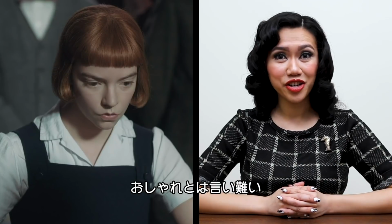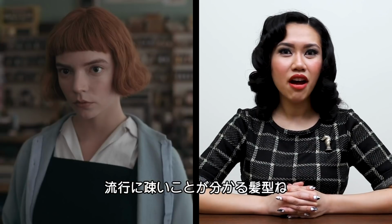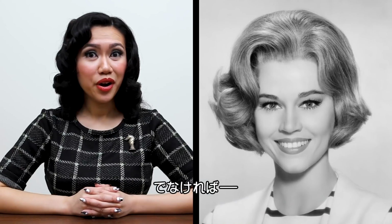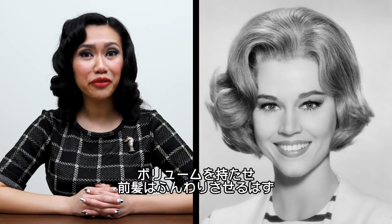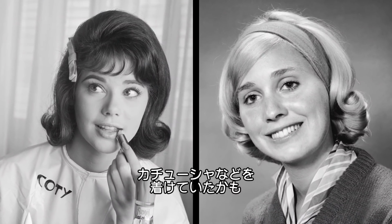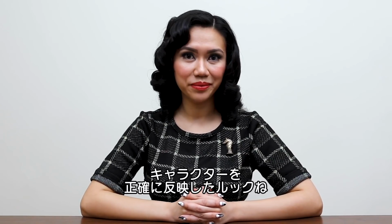It is not a fashionable hairstyle, and it is meant to make her look young and not particularly in touch with the latest beauty trends. If she were, she may have opted for a more voluminous hairstyle with softer bangs. She may have also accessorized with a headband or a barrette. Overall, this is an accurate, character-driven costume.